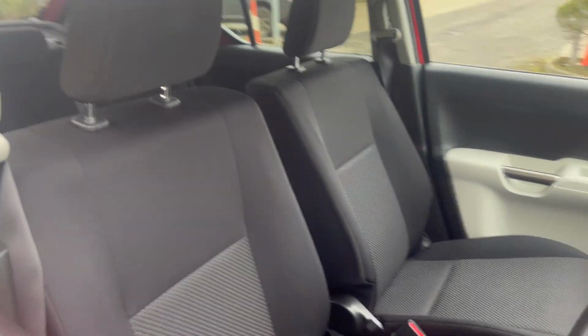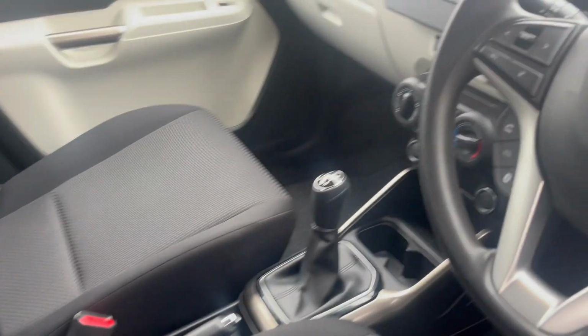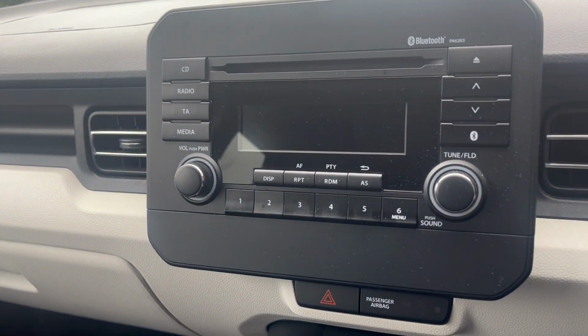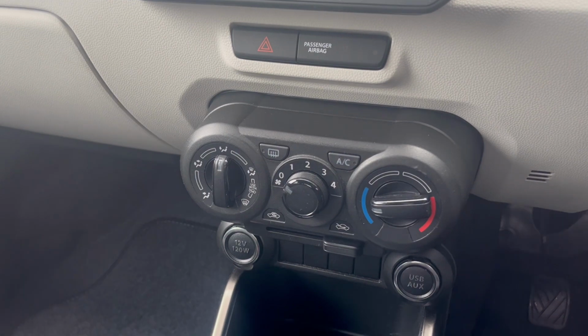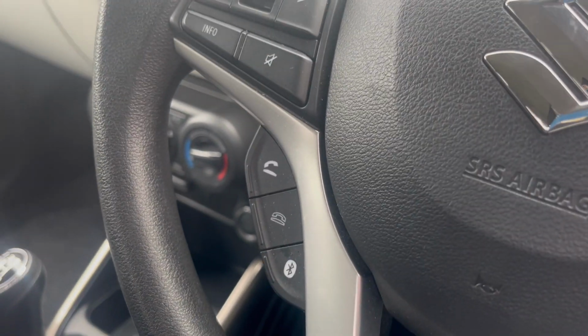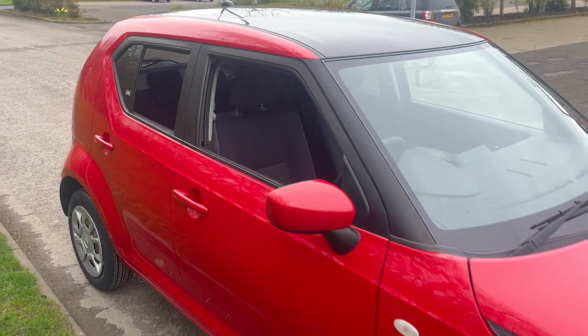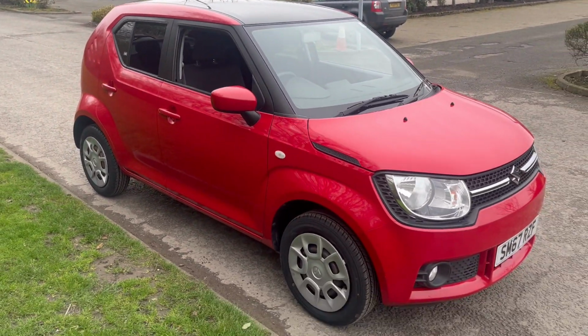Just done over 37,000, which is well below average for its age. You've got the radio screen there with DAB and Bluetooth, aircon, auto headlamps, and the volume and the Bluetooth hands-free. Full service history on this one. You can tell it's been really well looked after.